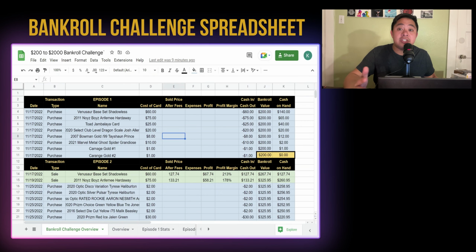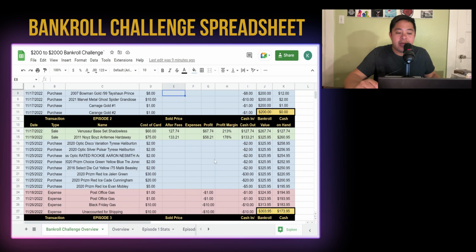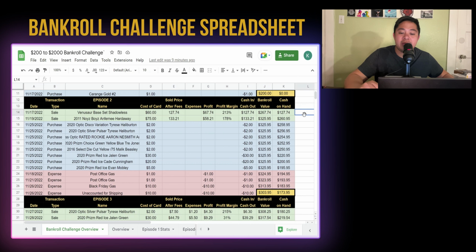As you can see on the spreadsheet in episode 2, I had the two sales in green, and then I made purchases in blue, which were from the Black Friday video. If you haven't seen it, go take a look. And then the red, I accounted for expenses. You'll notice that there's a little yellow square at the bottom right of each section. That is the final bankroll value and cash on hand at the end of every episode. So I made sure to put that at every section.